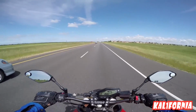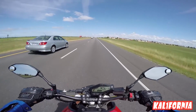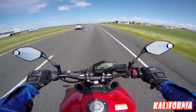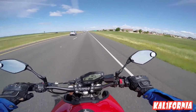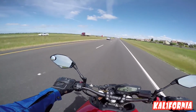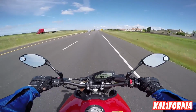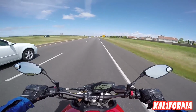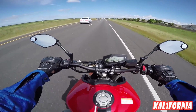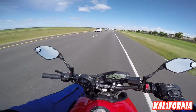I've been happy with this bike. I love this bike. I plan on keeping this bike, especially now. As you guys probably saw the damage, I crashed. So it's salvage title now, and it's really not worth much anymore anyways. So I'm going to be keeping this bike for a long time, even if I did get another bike. But anyways, guys, that's it about the FZ09.